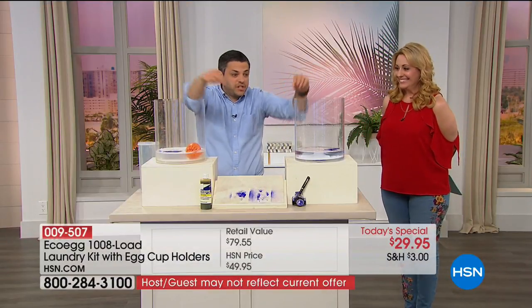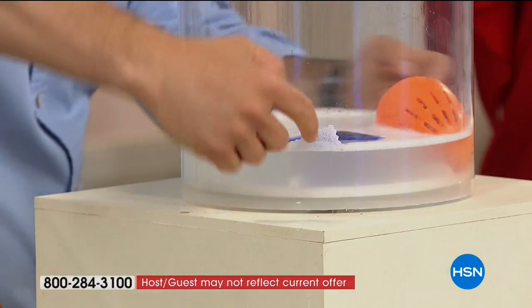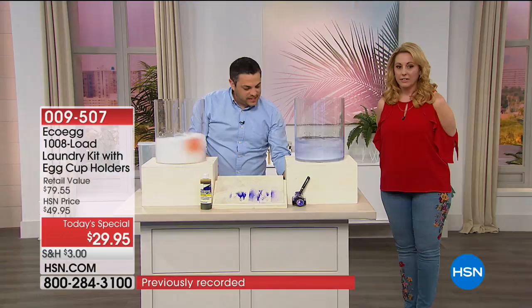Okay, I'm going to put those into my washing machine. Remember, this one is just plain water. There's nothing in this one at all. But this one over here, you can see it, there's the Eco Egg still in there. So I'm going to turn them on and give them about 30 seconds.